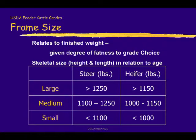That given degree of fatness to grade choice, it's generally around a ½ inch of fat for many of your British or British continental type breeds. There are some breeds that require as much as 7 to 8/10 of back fat before a large percentage of those cattle will grade choice. The other consideration about the grade standards are that they were written with the presumption that the cattle would go on feed at 750 pounds for steers and about 650 for heifers.